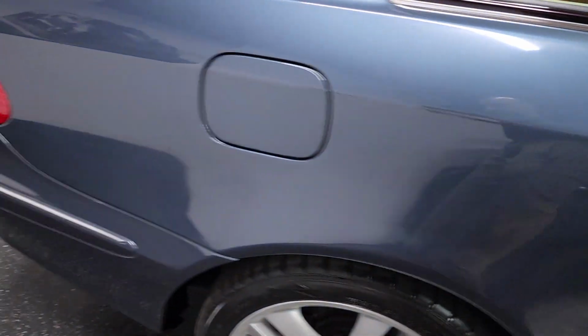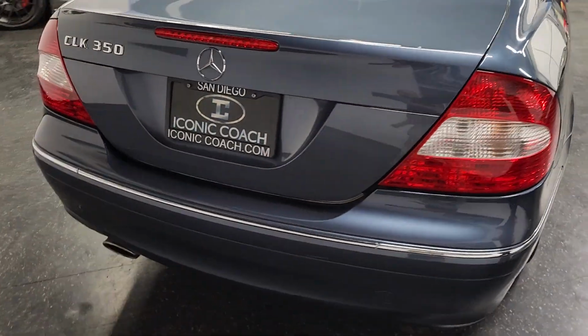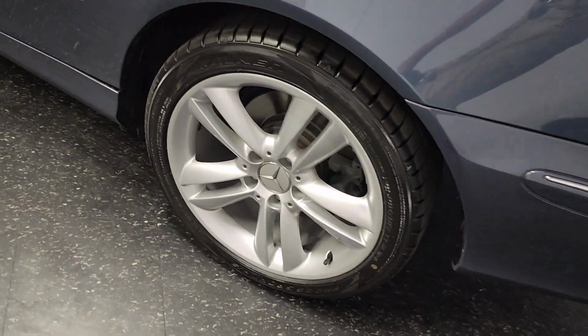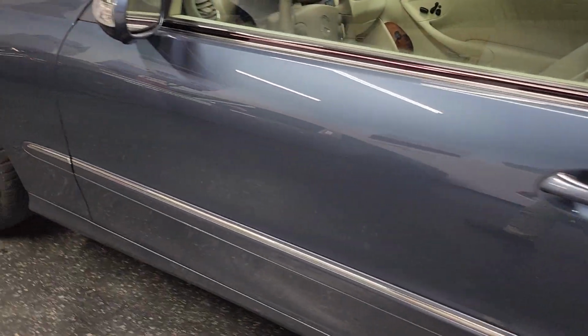268 horsepower, 258 pounds of torque, clean Carfax, no accidents. Paint still looks amazing. If you want a sporty little car that gets decent miles per gallon. Tires, wheels, excellent shape.